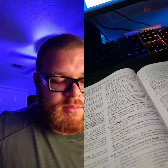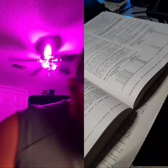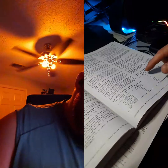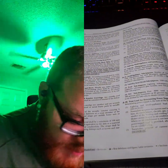Where do you see that? There, right here where my finger is. Bottom right of your code book. You're in the 23? No, I'm not. That's in my van. I'm in the 14. I don't have tabs on it. 550.31. You don't need tabs. 550.31.